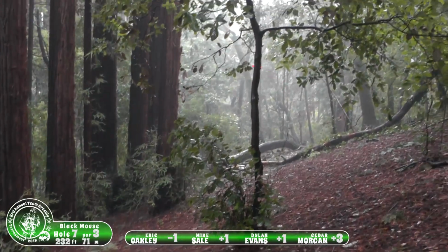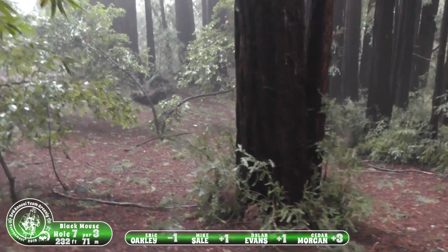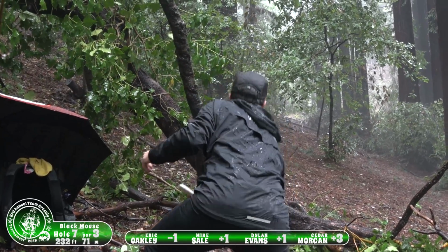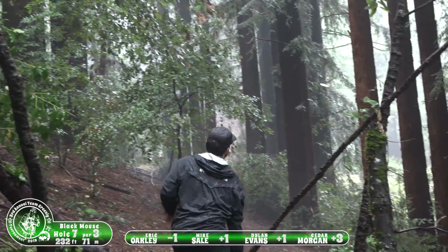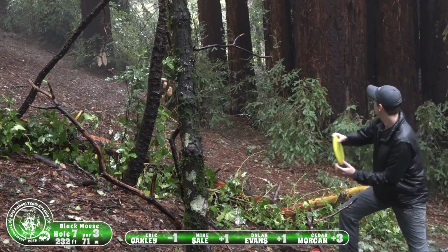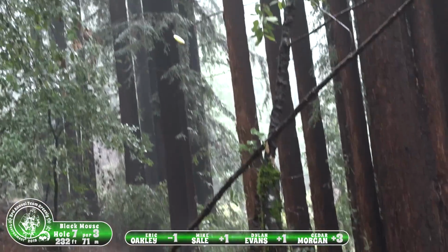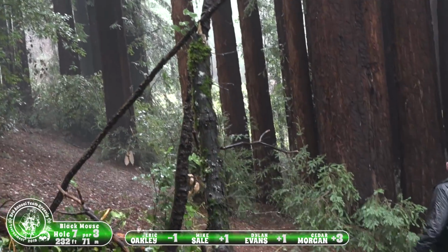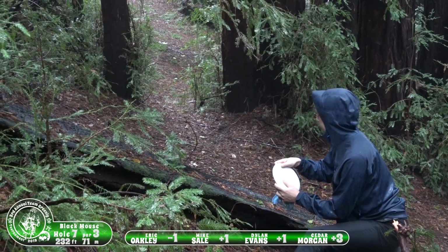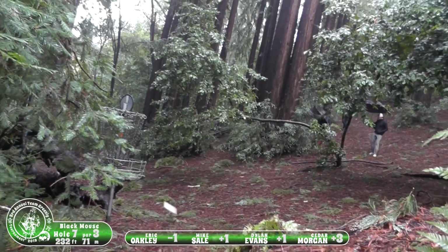Ooh, that was a nice toss offhand. Not a bad shot there. He's going to have a look. Definitely a look. Oh, wow. Eric almost throwing it in for birdie from back there, way downtown. That was a nice turnover shot from Mike, trying to salvage a par. One of those fun shots where you just kind of put it up and pray.